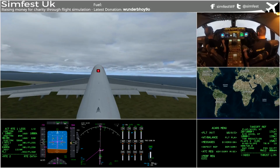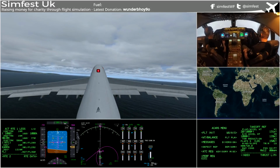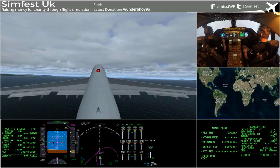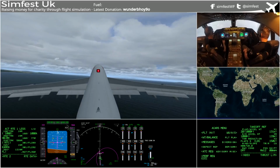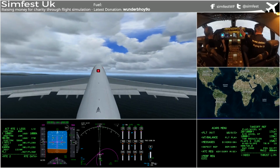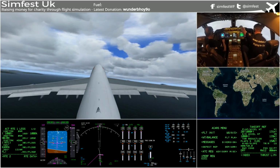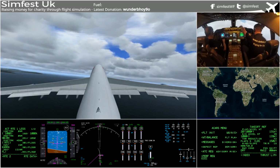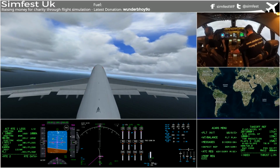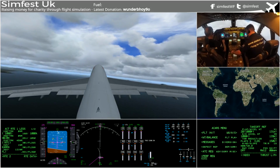Tower, Speedbird 47 Charlie, departing runway 12, ready for takeoff. Line up. Thrust for LNAV, VNAV, speed. LNAV, VNAV. Speedbird 47 Charlie, contact departures 125.550. 125.550, Speedbird 47 Charlie, cheers, bye.